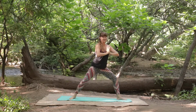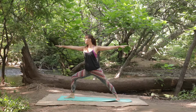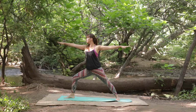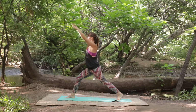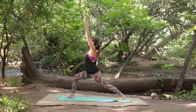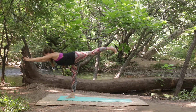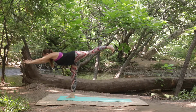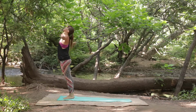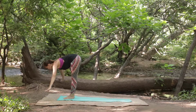Good, let's come back out of it, lifting back up through warrior two, right foot faces the front. Good, shifting back through to high lunge. Both feet face the front of the mat, arms up by the ears. And coming up through warrior three, so you're gonna push onto that right leg and then lever yourself back up. Another option is just to come back up to standing.